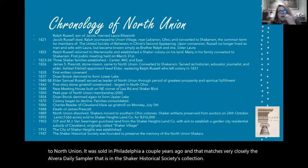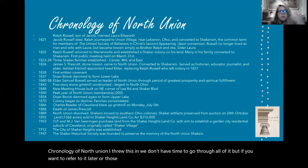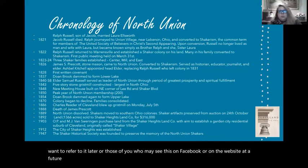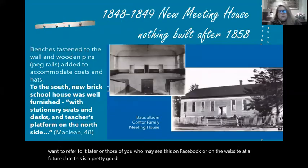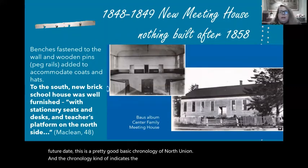Chronology of North Union, I threw this in. We don't have time to go through all of it, but if you want to refer to it later, or those of you who may see this on Facebook or on the website at a future date, this is a pretty good basic chronology of North Union. And the chronology kind of indicates that the 1840s was that big building period of North Union. There were a lot of new structures.